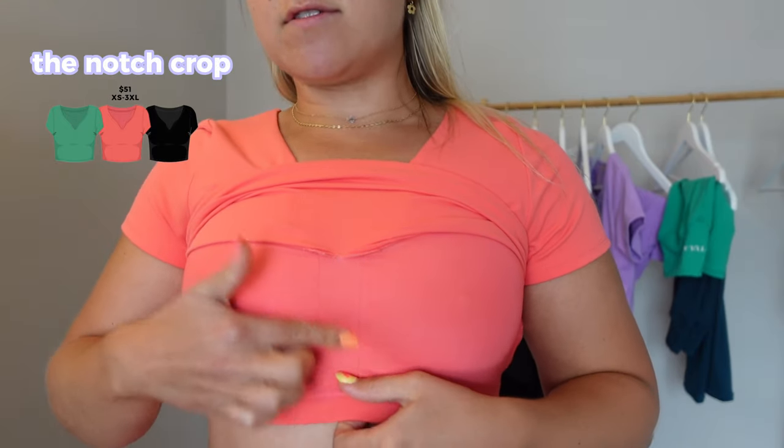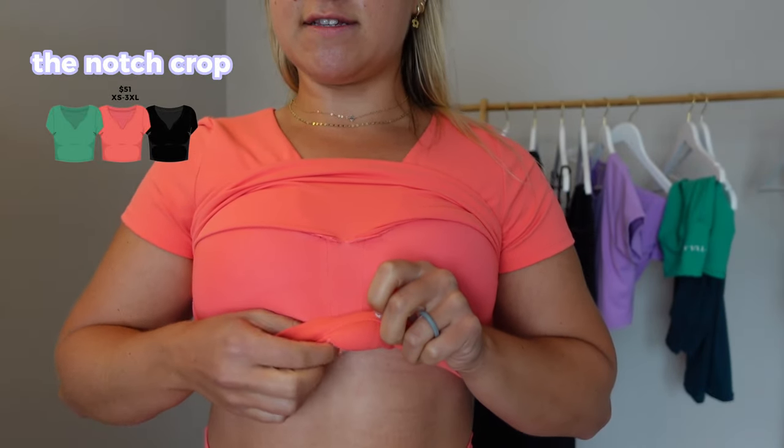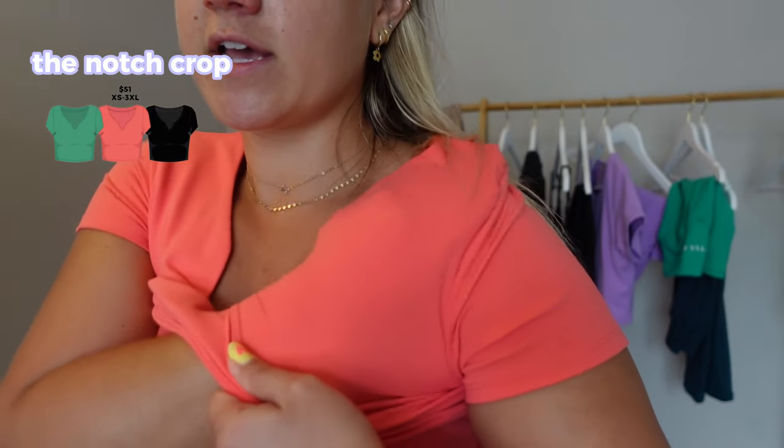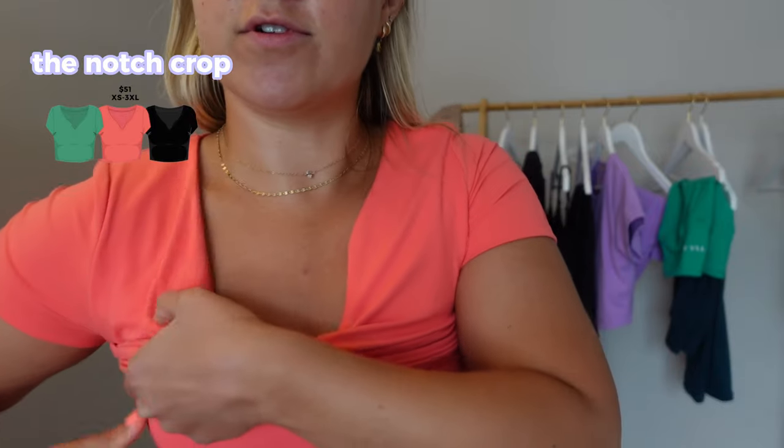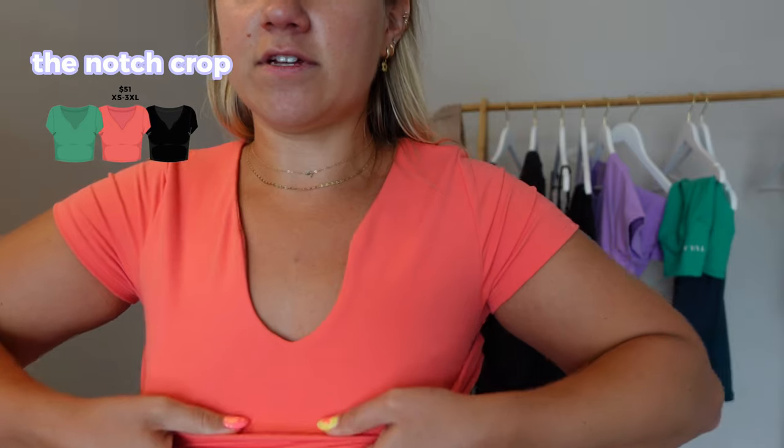On the inside, it does come with removable pads. I already took them out, but there is ample room in all of these crops. For larger chest overall, we have a very good amount of space here. Then on the outside is this mesh fabric, but on the actual inside of this, it's the cassey. So this band is so comfortable. It's not digging in at all. The stitching goes up here, so I can run my hand through it up here, and then it's stitched together at the top for that notch.